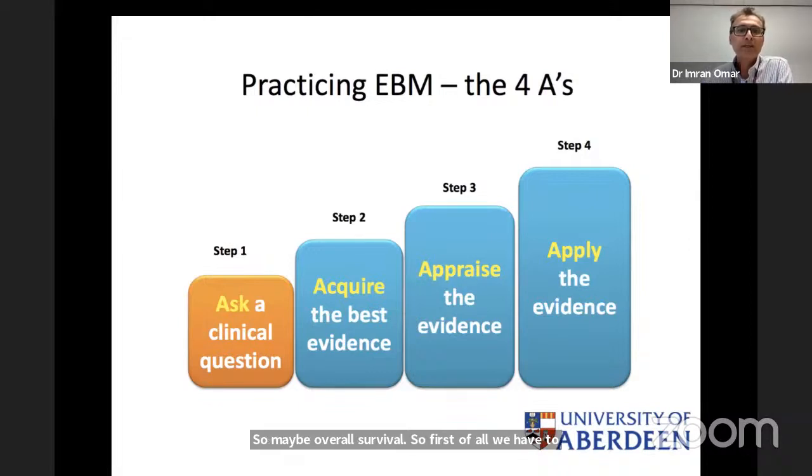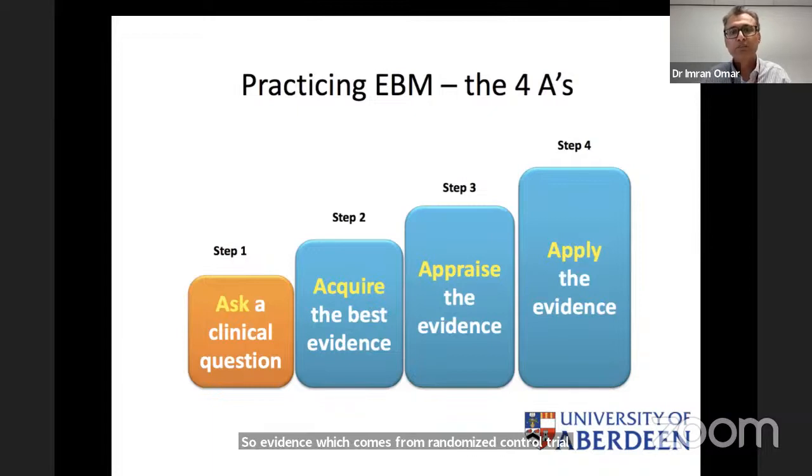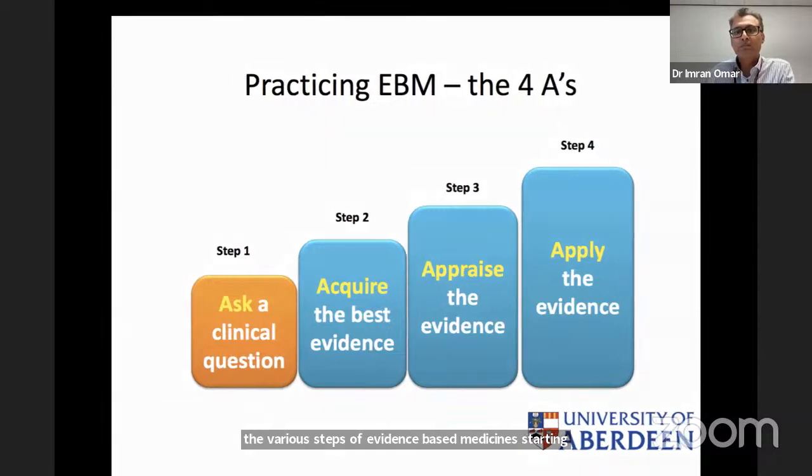Then we acquire all the best available evidence. So evidence which comes from randomized controlled trials, like Professor Hein van Poppel mentioned about the first randomized controlled trial of renal cancer that he did, or Professor Sumro mentioned his current trial. So we have to acquire all the information. Then we summarize all this evidence together, and usually we do a systematic review. If it's a high quality clinical trial, then we can rely only on the findings of a clinical trial. But sometimes, or most of the time, we have to summarize in terms of a systematic review. And then we apply the evidence while treating or managing patients with renal cancer.